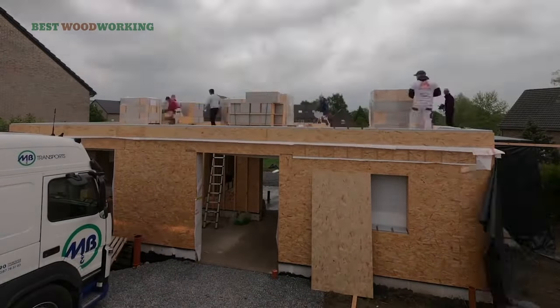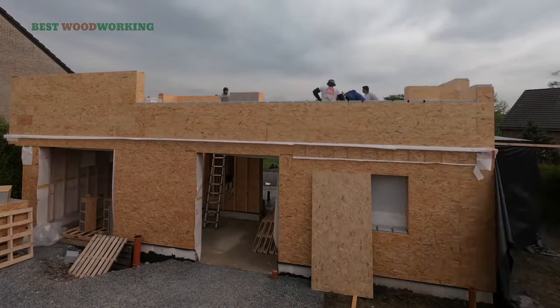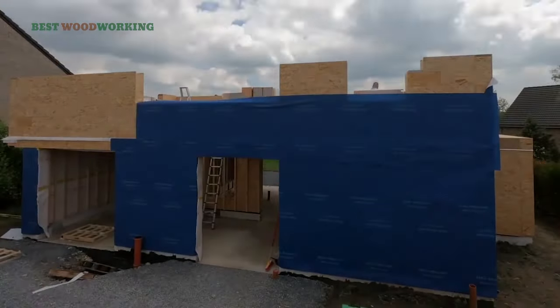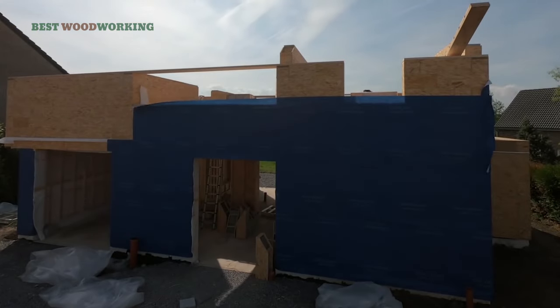Sustainability is at the heart of this system. The wooden blocks are sourced from responsibly managed forests, ensuring that each home is not only energy efficient but also environmentally responsible. By choosing this construction method, builders and homeowners alike can significantly reduce their carbon footprint, all while enjoying the aesthetic and structural benefits of natural wood.